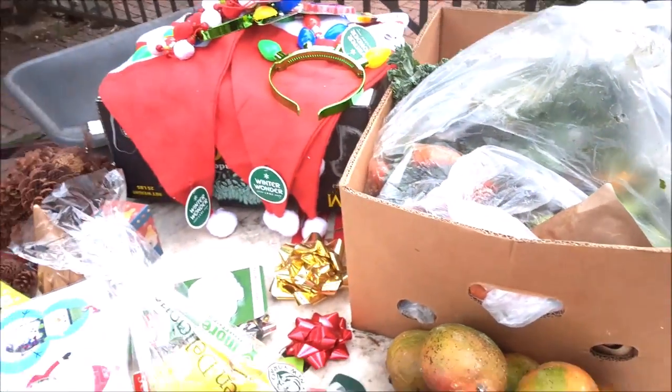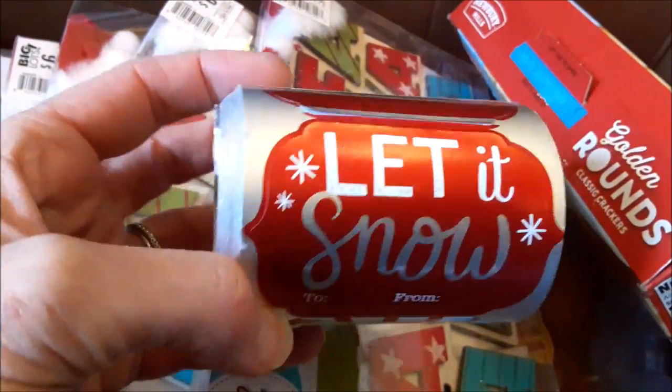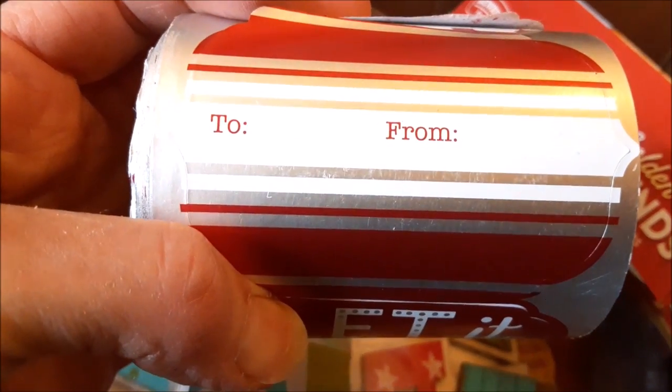Okay. Yeah. I almost forgot to show you. I have this whole roll of these stickers that you put on packages for, you know, labeling them to Mommy from Santa.